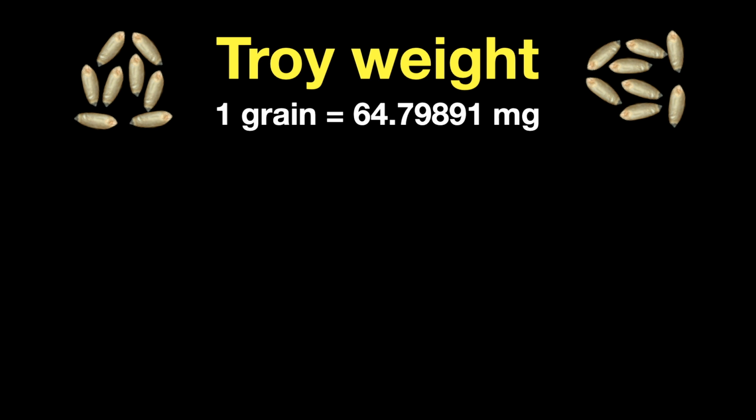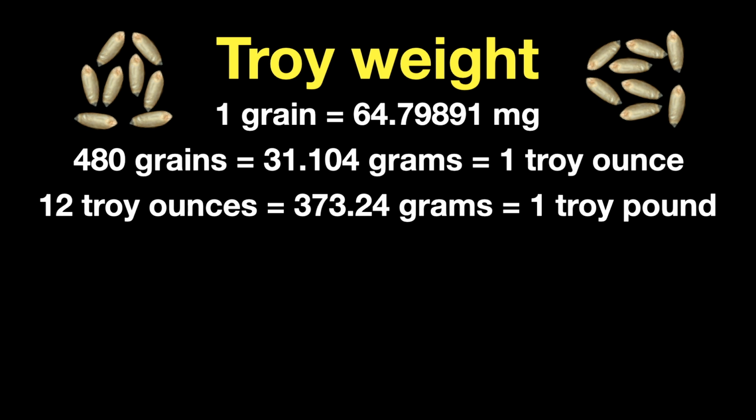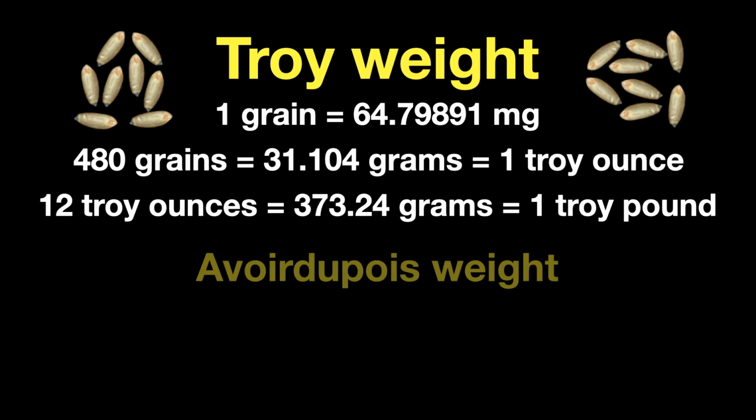A grain is the mass of a single virtual ideal seed of a cereal. Today, we've defined that to be exactly equal to 64.79891 milligrams. There are 480 grains, or about 31 grams, in 1 troy ounce. And in the troy system, there are 12 troy ounces in 1 troy pound, or about 373 grams in 1 troy pound.